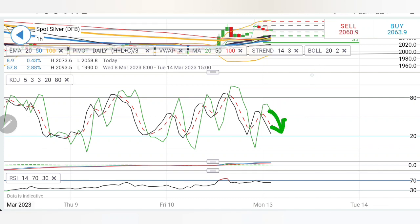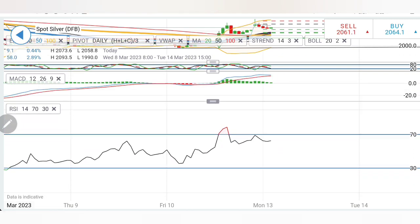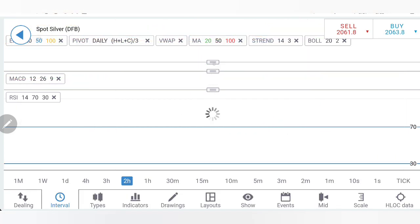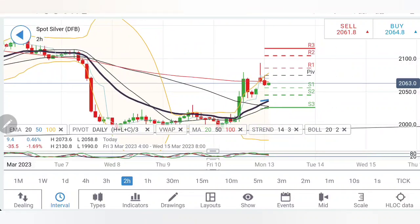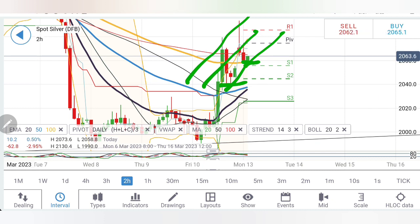The stochastic has seen a good fall. It is looking down. The MACD is also trying to converge, a crossover for a sell. The RSI is trading near the highs here. You have to be watchful here. And if you look at the 2-hour charts, see a support is created here at 2040, then here at 2055, and with those as support, it is trying to trade. So only below 2055 you can sell, but then expect every 5 cents till 2040, and you have to put a trailing stop loss of just 5 cents.